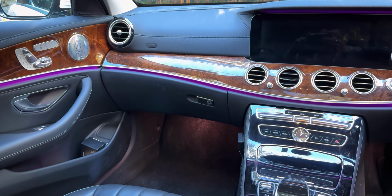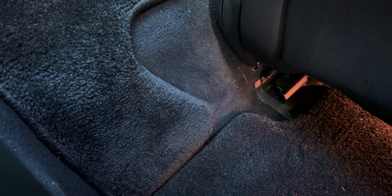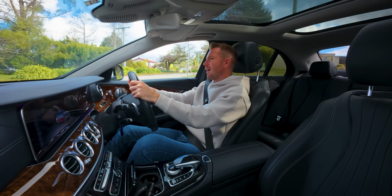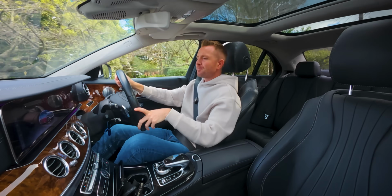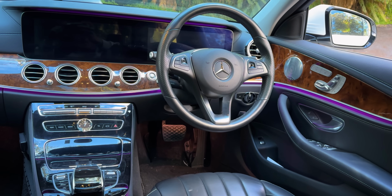Oh, and also look at the carpet mats. I've never seen this before in anything other than a Rolls Royce or a Bentley, but you get wool mats. They're a really nice deep pile. As you can probably tell, I have properly fallen for this car. I also love the ambient lighting you get, and this has got Apple CarPlay, so it's nice and modern.